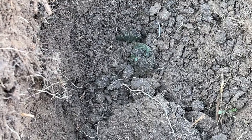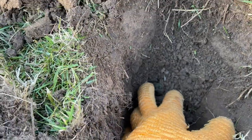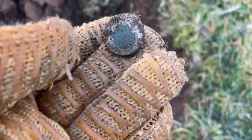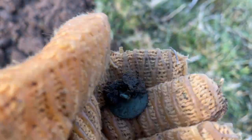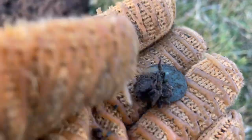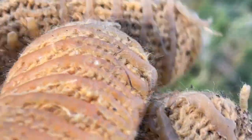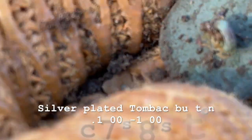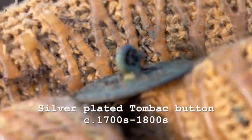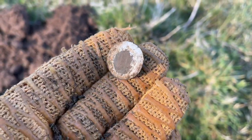It might be another silver there. It's a lovely patina to it. Let's find out. Is it? Oh, it's a button. It's a button. That was a great signal, actually. So it could be silver plated. Shank is still there, which is nice. And there you are.